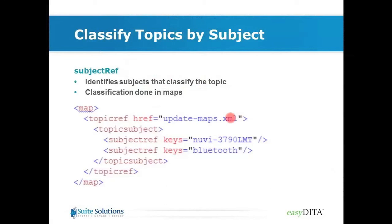Okay, so we talked about defining a hierarchy and defining relationships, and we talked about being able to make relationships between those different types of subjects. So now, how do we actually go and classify our topics?